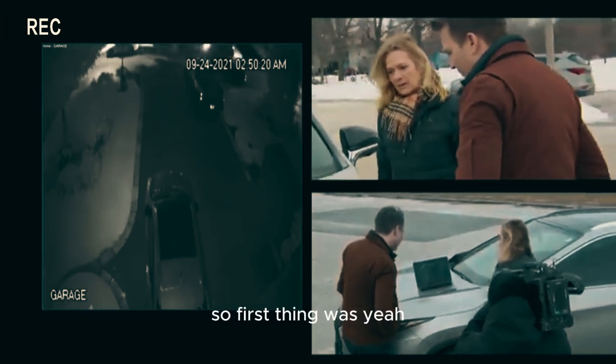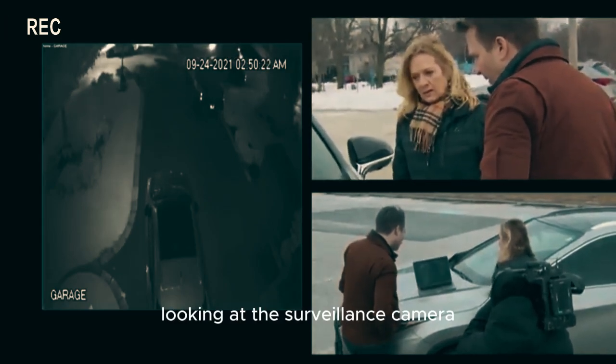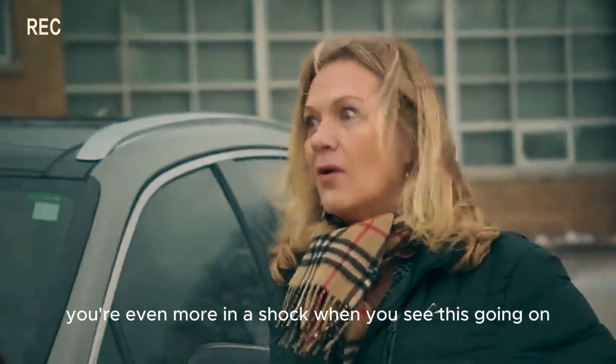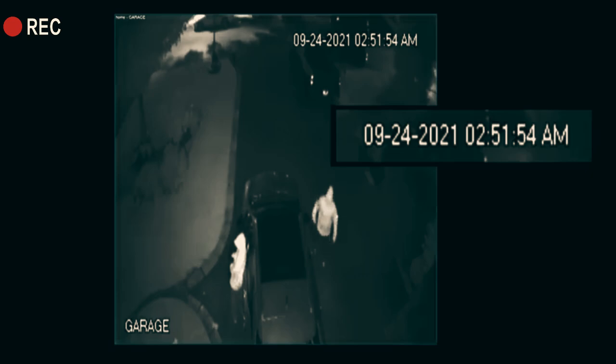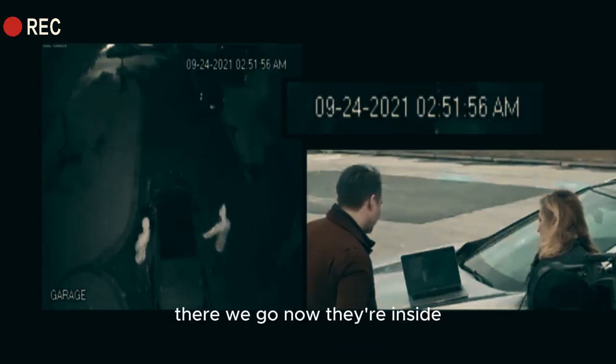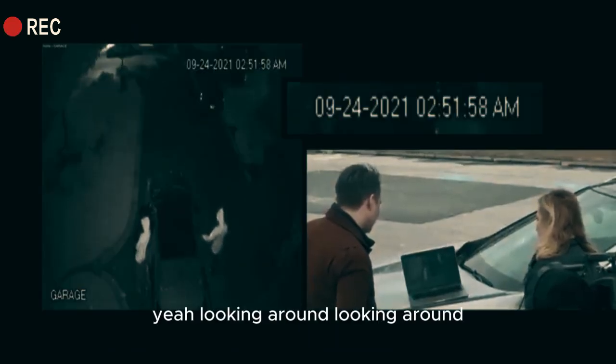So first thing was, looking at the surveillance camera. And then you're even more in shock when you see this going on. It's like, wow. The bad guys are now working on Natalie's car, using what seems to be a lockpick to get in. There we go. Now they're inside. Yeah. Looking around. And in they go.